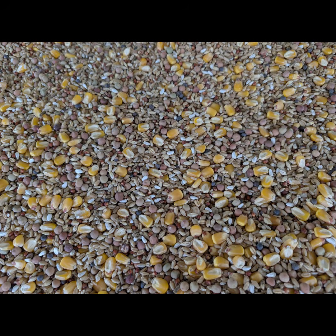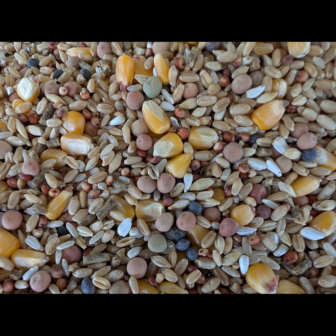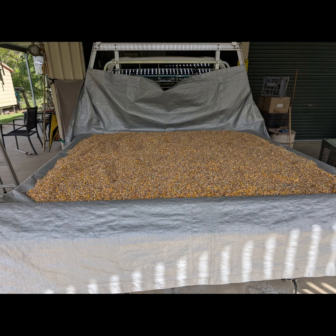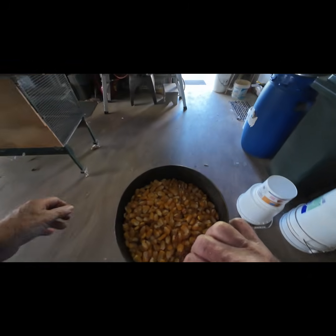I make up my own race mixes using my own grain combinations that I keep on a spreadsheet. The mixes vary as the season progresses, and they're really just a guide because I will change the mixes during the season depending on the pigeons and the race route conditions. I try to give the pigeons as many different grains as I can get to try and meet all of their nutritional requirements. I mix the grains on the back of my ute and I dry the mix in the sun before storing it. Okay, time to make up some race mix.